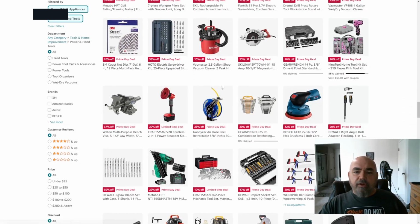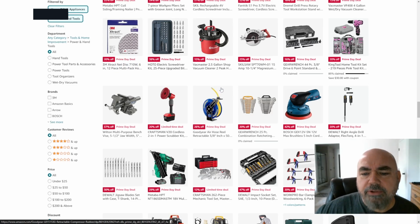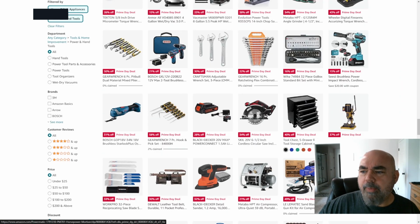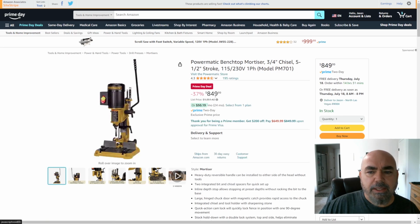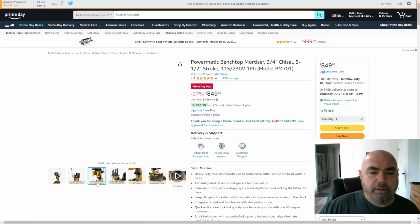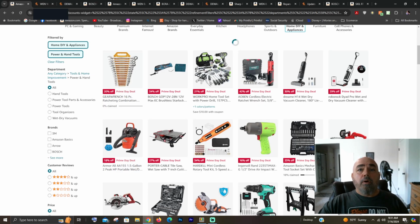If you're looking for stuff, there's some stuff on Amazon right now for their Prime Day sales. There's some pretty decent prices. Here's a benchtop vise if you're looking for one. A benchtop mortiser. How much is that? It's 37% off. $8.49. I think these are cool. I've never tried one, but I would like to get one. Okay, so there you have it.